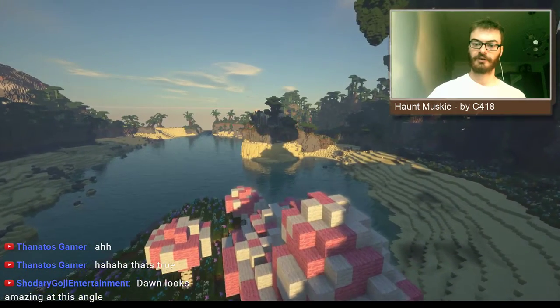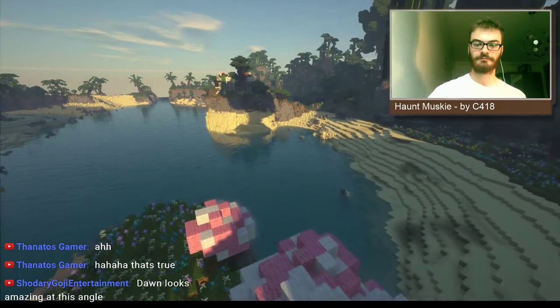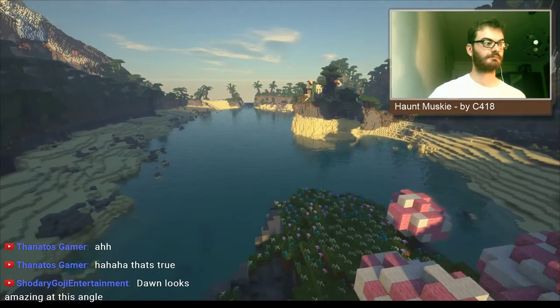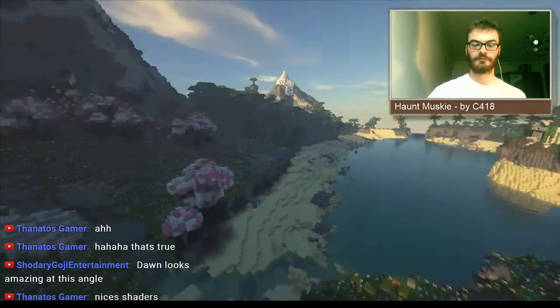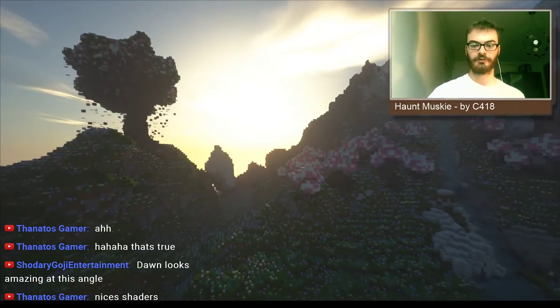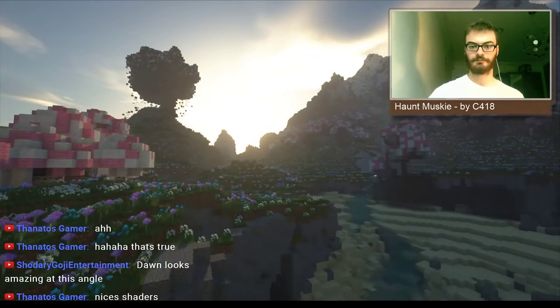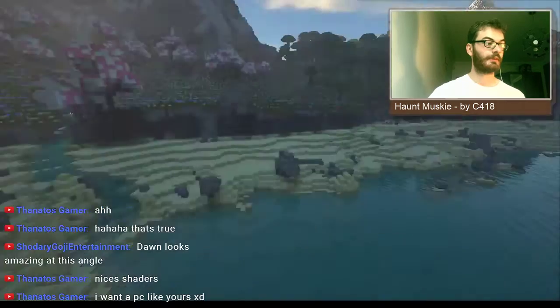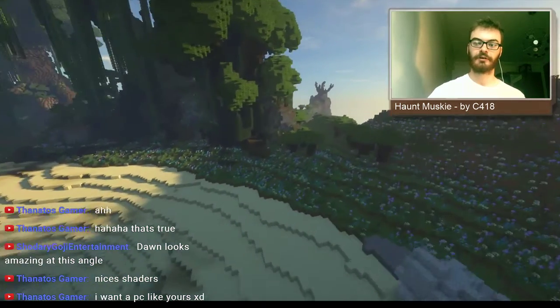Oh look, we can see the shadow of the... that's pretty, isn't it? Shadow of the tree just moving. Yeah, some really cool possibilities. Let's see if we can capture the sun coming up again. Yeah, the shade is the real MVP here, let's be honest.